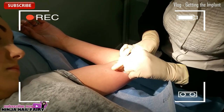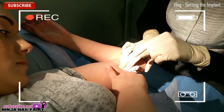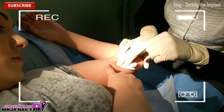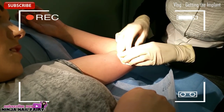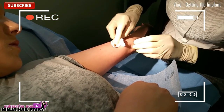Okay, it's in and I would like you just to feel it with the other hand. Can you feel it under the skin there? Yeah. So it's definitely in. And what we're going to do now is just to put the Steri-Strips on and the dressing on. Yeah. So I'd like you to straighten your arm down. Yeah, okay.